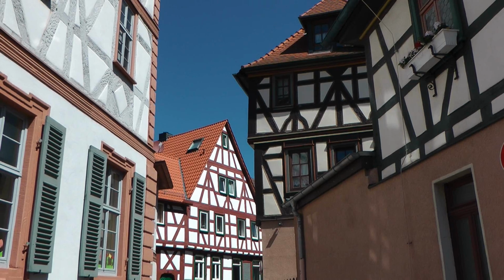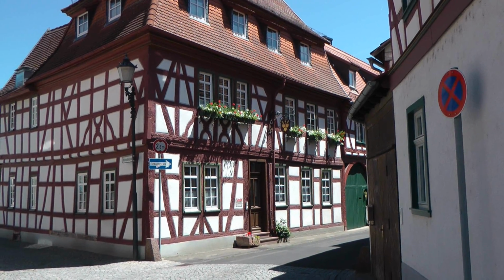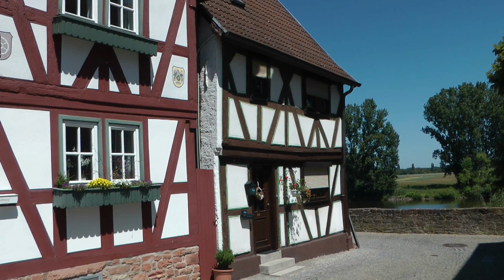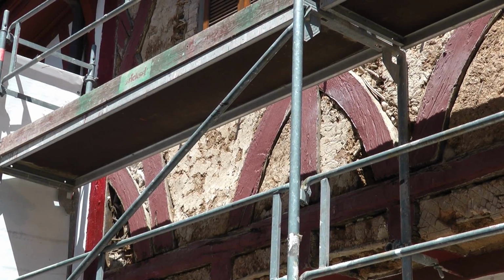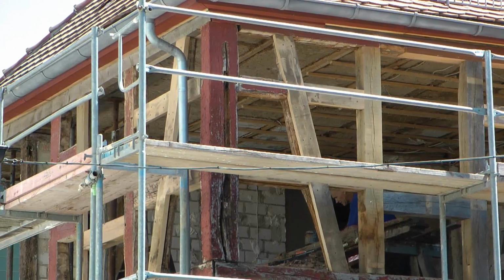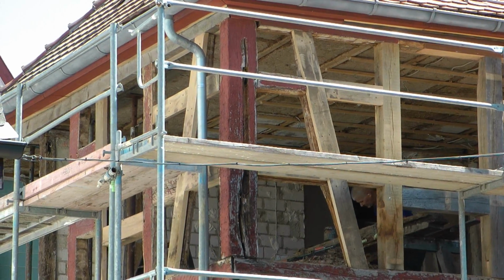Seligenstadt also boasts an impressive collection of half-timbered houses. This style of building isn't just for show. All that prettiness is a side effect of the building method, which consists of constructing a wooden frame and filling in the gaps. When it starts getting old and needs renovation, you simply knock out the walls and rebuild them.